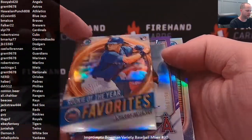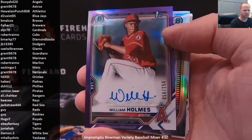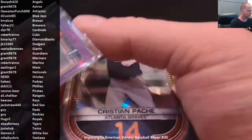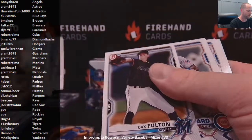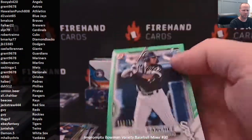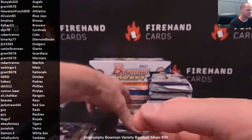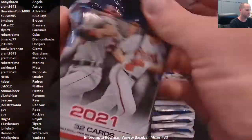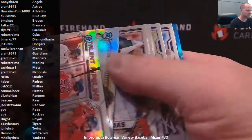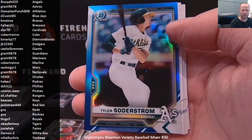Purple refractor auto for the Angels again. William Holmes, 50 of 250. Booyah 420. Number 399, Yolbert Sanchez. Green paper for the White Sox and Damon. Got a blue refractor, Tyler Soderstrom to 150, the Athletics, Hawaiian Punch 808.